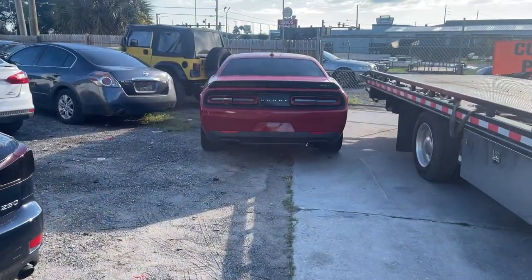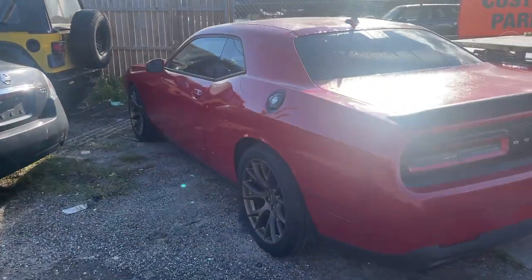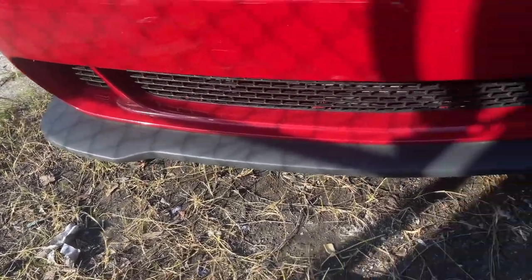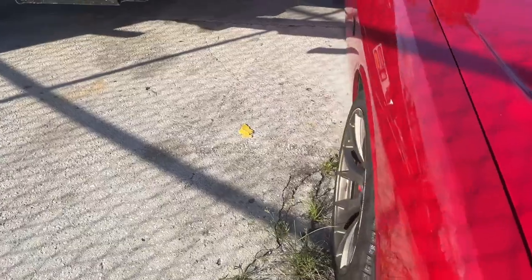Okay, here she is. 2016 Dodge Challenger Hellcat. Almost up there, but 175,000 miles on this thing. Can you believe that? Looks like it's missing the banana peels. I'm gonna have to get some for that.